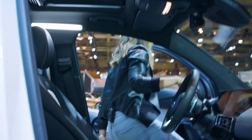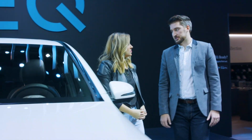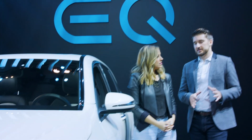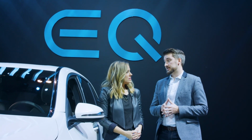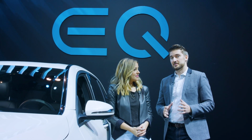All right, so let's talk about the battery. A couple of different ways to charge this vehicle. How does that work? So we have a 7.4 kilowatt onboard charger, and there's two different ways to charge the car. We have AC and DC, both capable. With DC charging, you can go from 10 to 80% in about 40 minutes.